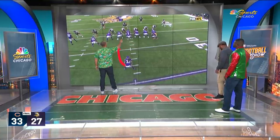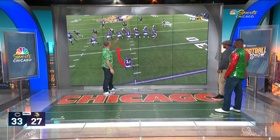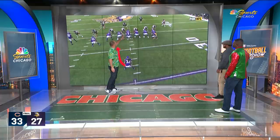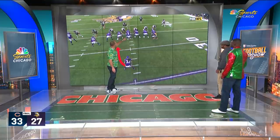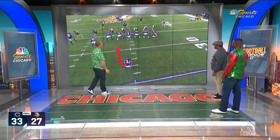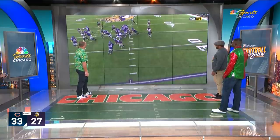And the center, Bradbury, has Jenkins one-on-one here. He's got to get his head across, at least get a stalemate so the back can get to at least the line of scrimmage. You can't get your feet pushed back in the backfield. We'll see from the next clip that Jenkins gets his hands inside.